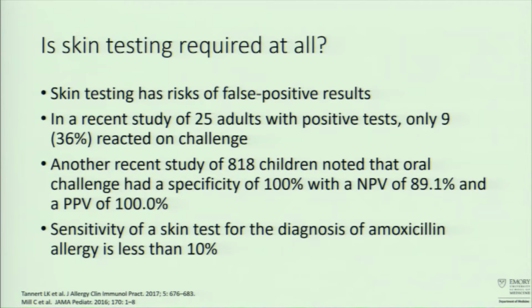Similarly, in another recent study of more than 800 children, oral challenge had extremely high rates of specificity, negative and positive predictive values, whereas sensitivity of a skin test for the diagnosis of amoxicillin allergy, especially in children where the reaction is most often a delayed exanthem, likely viral, is less than 10%.